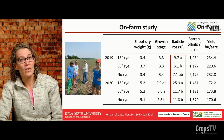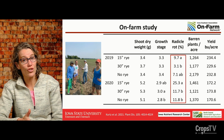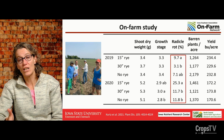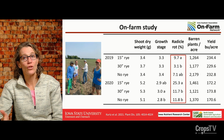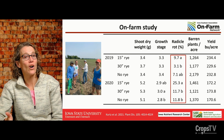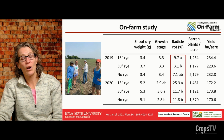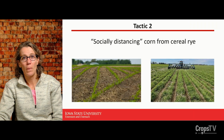So where we planted in the 30-inch rye, the corn that would have then been 15 inches away from that rye had less disease compared to the corn that was only planted 7.5 inches away from the rye. So that would have been the 15-inch rye. But we didn't see a difference in barren plants or in yield.